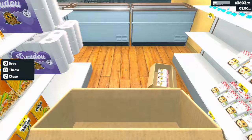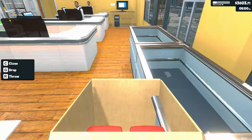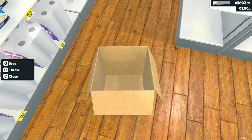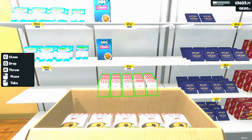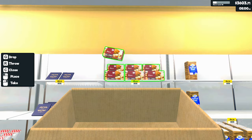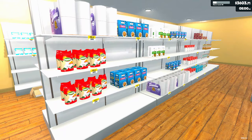Right. Phone's going mental. That's empty. Well, I say it's going mental. I've got one message come through. Right. Elbows. That'll go out. Okay. Yeah, so we needed some elbows anyway.